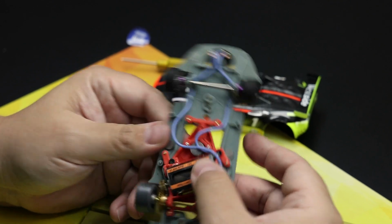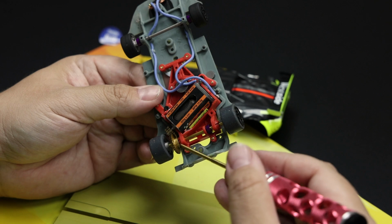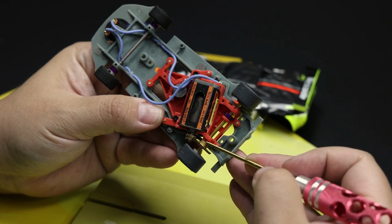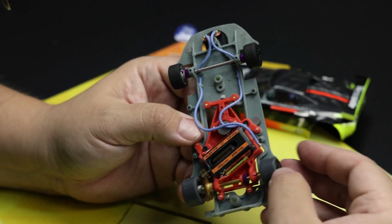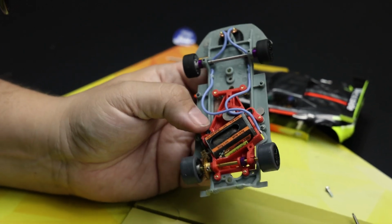I noticed too on this car, he has the same collar here holding the axle. And on this side, there's nothing, probably just a little spacer here between the bushing and the gear. Knowing Ian, I know that you're never going to put the gear towards the plastic pod. No, I didn't do that. All right.